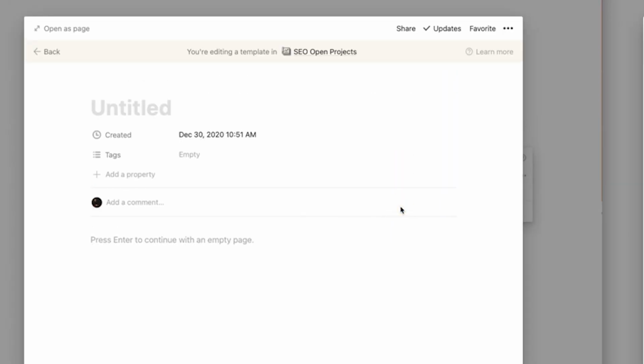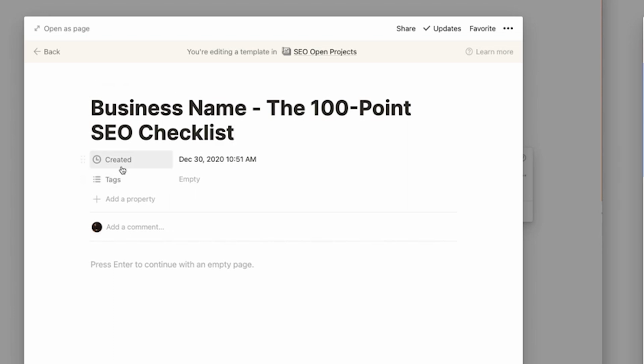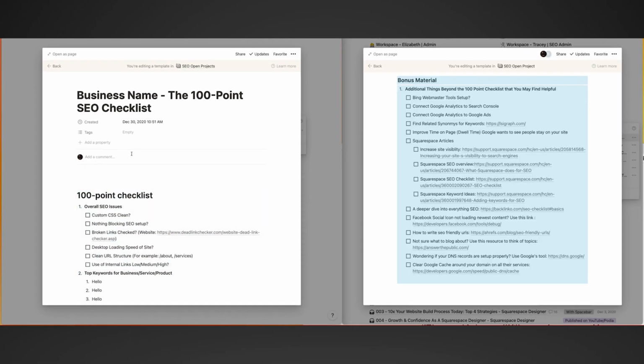This is really a beautiful process. So what you can do is you can customize everything for the template to start with. So I'm gonna type in business name. And then again, we'll create the properties in a moment here. And then this is the content for the page that will be part of the template. All right, so now you've seen that basically everything has been pasted in.